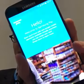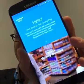I'm loading up Samsung Pay right now, by the way, and here's just the hello screen for Samsung Pay. Now it's interesting, I haven't seen any comments in a while in the feed, and I don't know if you guys are still commenting, or if something has happened with the feed, or with my stream. This is all very exciting and very experimental. What else can I run?